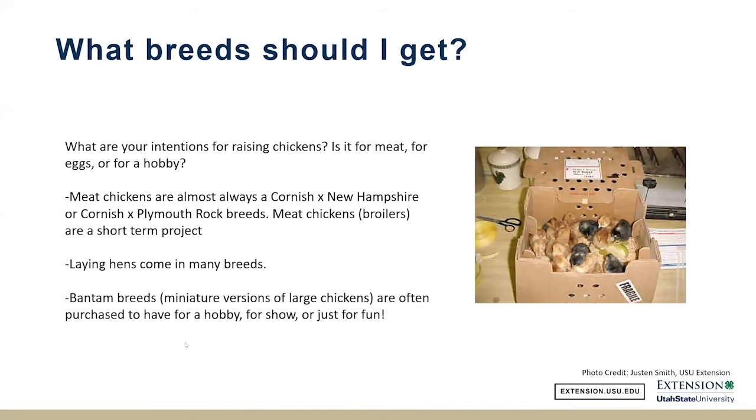The last type of breed that I wanted to talk about, we talked about, are you just doing this for a hobby? They have what are called bantam breeds, and these are miniature versions of larger chickens, and they're a lot of fun. They're really tiny. You can find some bantams that are really, really tiny, and they're absolutely beautiful. They will lay eggs, but they're also little tiny eggs, just like the chicken is. And so oftentimes people will have these bantams for showing, to take to the fair or take to a chicken show, or just for fun to have around the house.